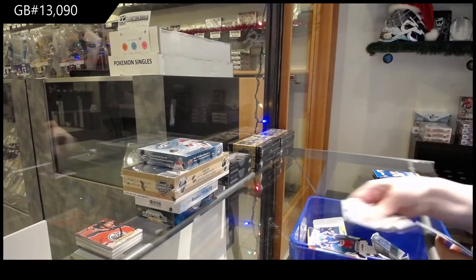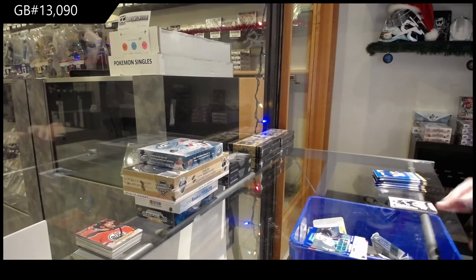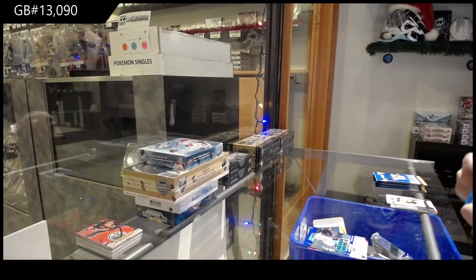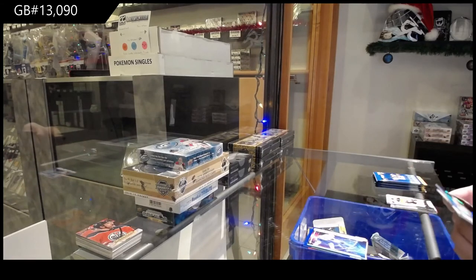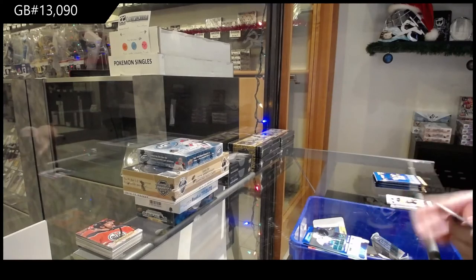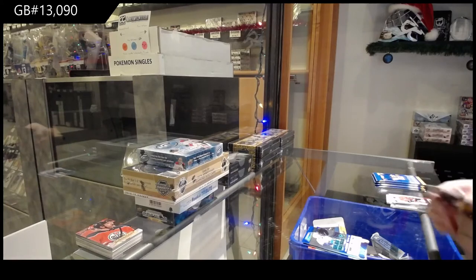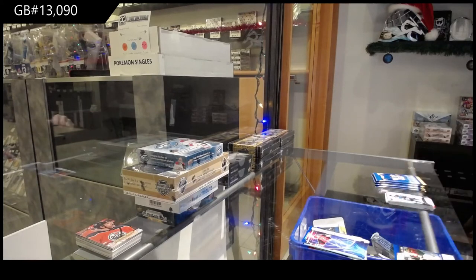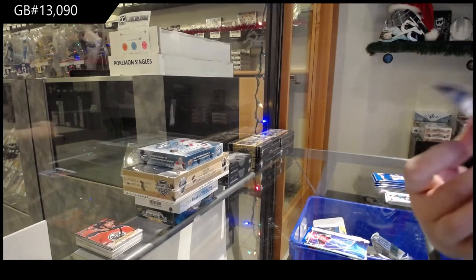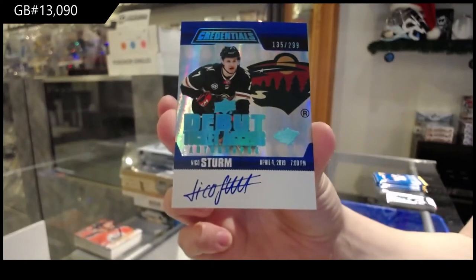Star of the Night of Panarin for the Rangers, $6.99 rookie ticket for LA of Grundstrom, and for Vancouver of Brogan Rafferty, number /999. Science for Toronto, Ilya Mikheyev, $9.99 rookie ticket of Brisebois for Vancouver. Science for New Jersey of Jack Hughes. And a rookie ticket auto number /299 for the Minnesota Wild, Nico Sturm.